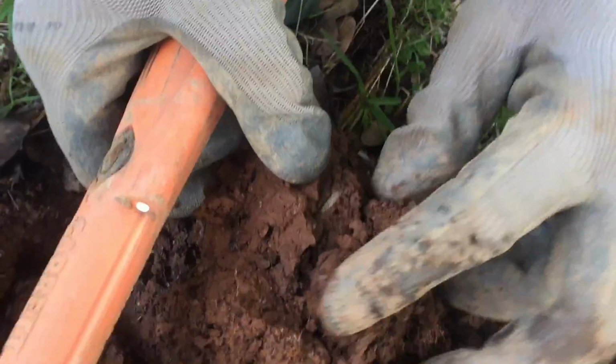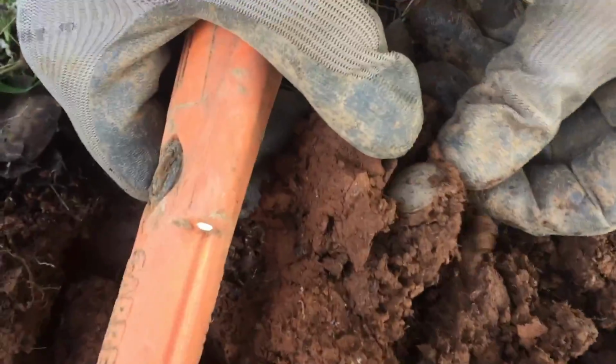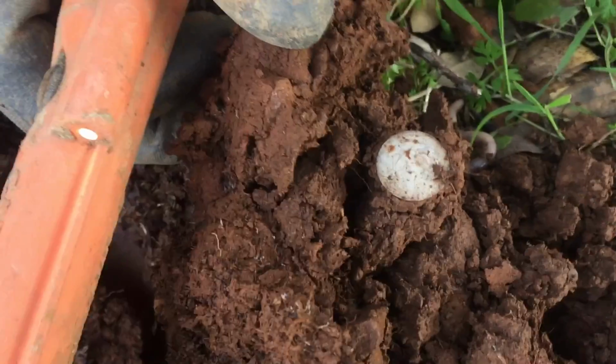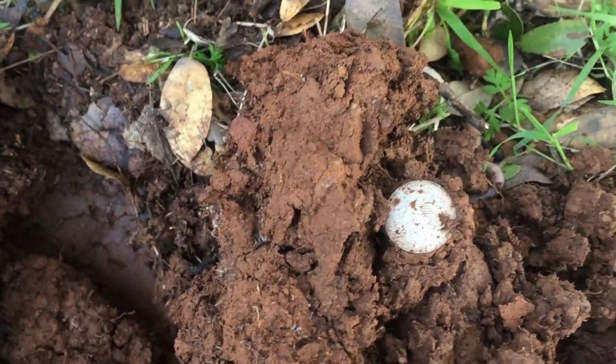Still in here. There it is, right there. Is that it? Dude. Nice. Silver flash. Look at that. Yep, look at it. See the shield on it. Wow. Look at that. Badass. Dude, that's old.